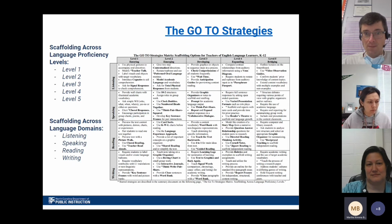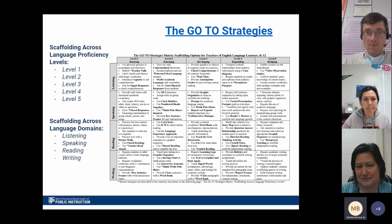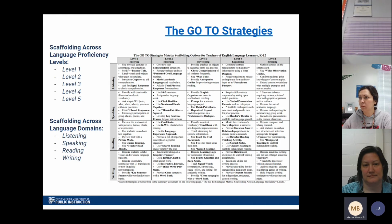So we are going to go to slide 3, where the slide I would like to feature at this time is the GoTo Strategies matrix. This matrix you will find in the booklet on page 19, and it shows selected strategies by language skill: listening, reading, and writing, if the teacher wants to focus on one of those, and by language proficiency. So this is a guide that is also handy for the teachers. I made a copy of this matrix, and teachers can use it as a resource quickly, according to the skills they want to work on to scaffold instruction in their grade level.